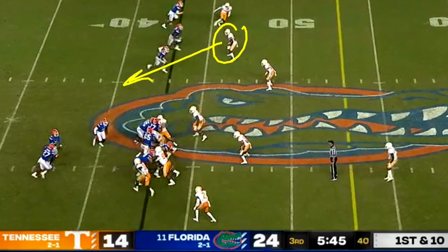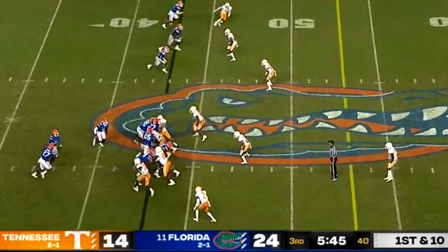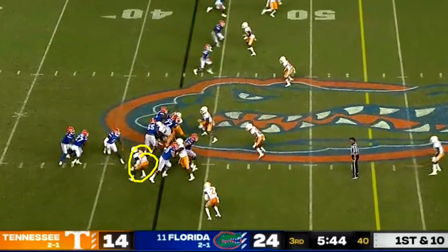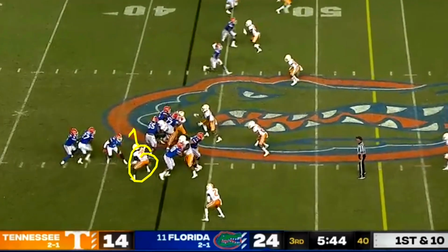I'm a run defender. If this ball gets handed off, I'm there. If not, I'm a pass defender. The single high safety is not really going to help anything going on over here. He's going to try to come help in the run game. And Florida's going to have a great call here. Zone read. Emory's going to read this unblocked man. There's the unblocked man. It's a linebacker. Reads him. He comes too far inside. I'm going to keep this ball.